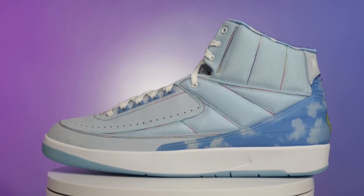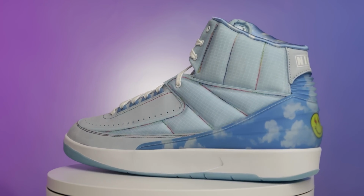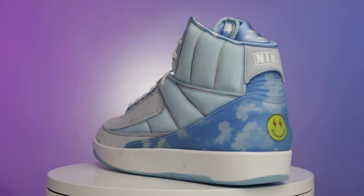So I think that's a great thing for a lot of collectors that are just getting started, that want to get a dope, unique sneaker and something different in their collection, have a nice couple cool elements, collaboration. You could check a lot of boxes, still have a pair of Jordans in your collection. I think it hits a lot of boxes for everybody. So for me, again, I'm looking forward to rocking these.